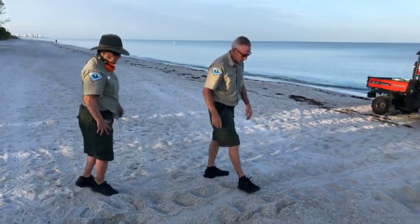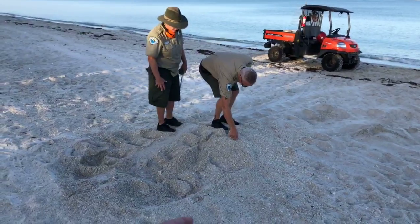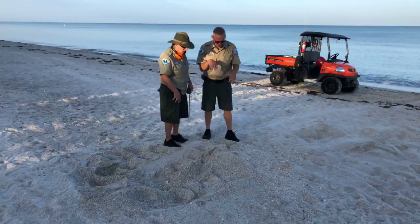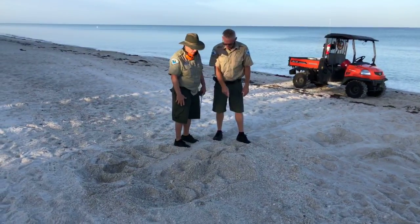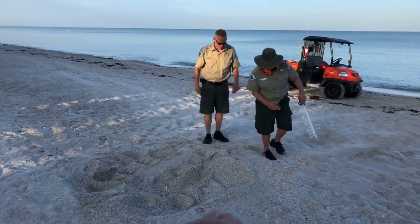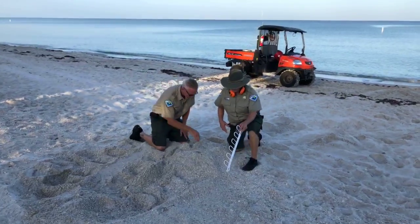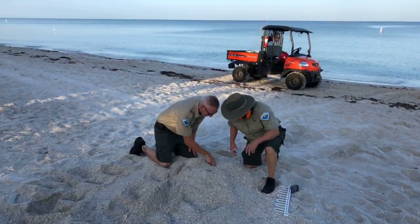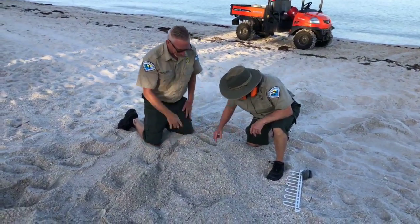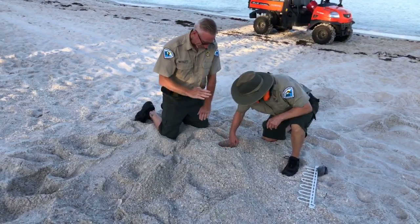So your nest, your egg chamber, is probably going to be about that. A lot of people would think the eggs are right on top, over here. No, you're going to have to dig down. But see where that mound is where she covered them up. So dig down like this, and when the sand starts getting really, really soft, you'll feel it. Right here? Just dig, because it's going to be down there for you.